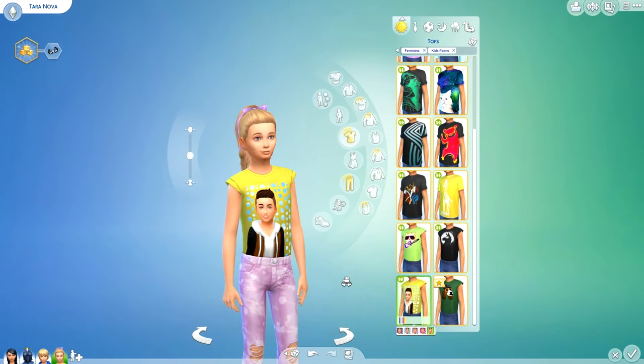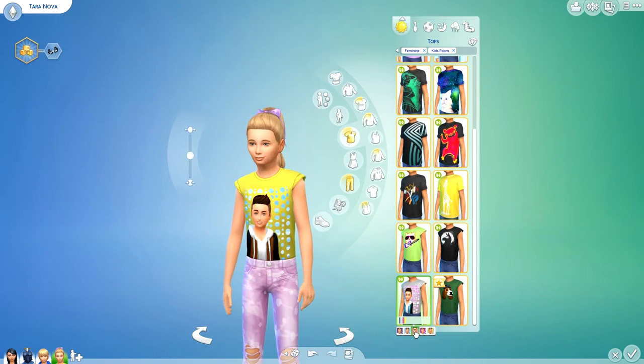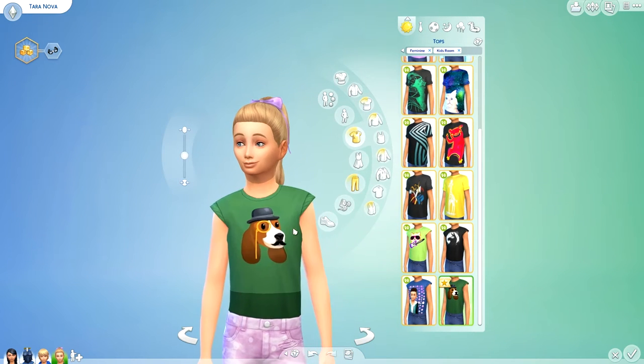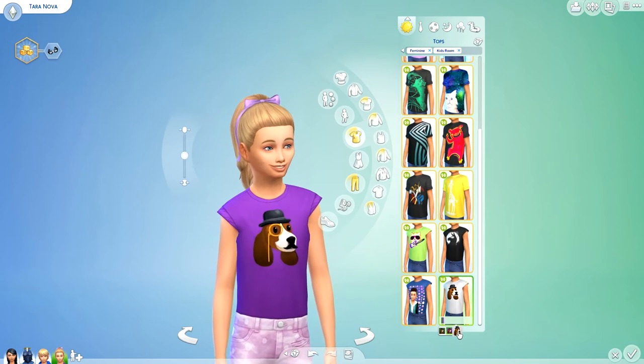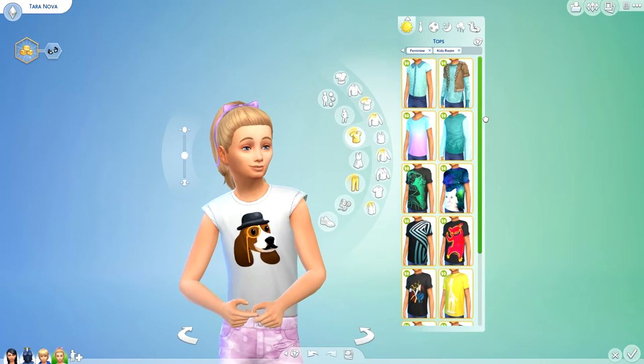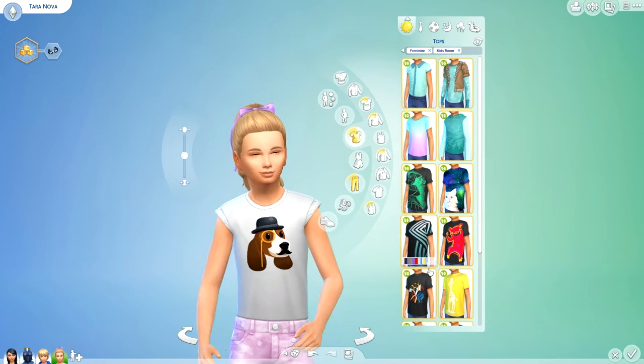Lots of different colors. I really like it. They even changed his shirt color. That's adorable. All right, and then we have this puppy with a monocle and a hat. All right. So, it comes in three different colors. And it looks like that is all for the shirts.